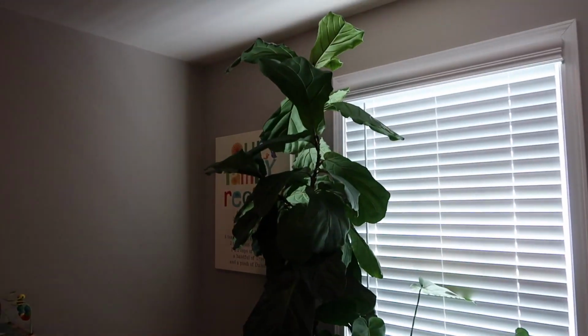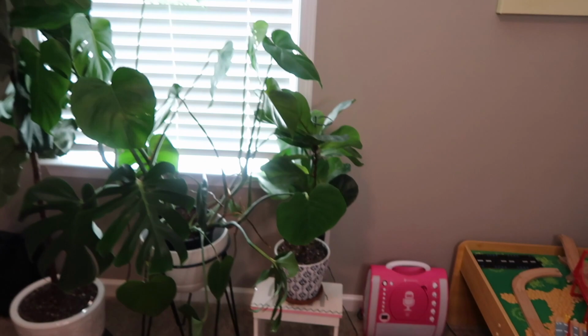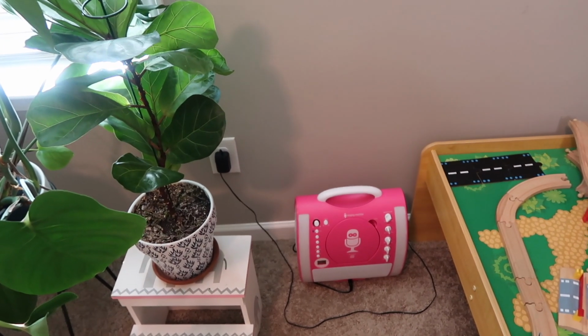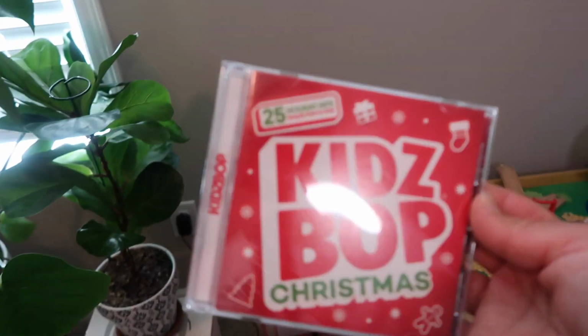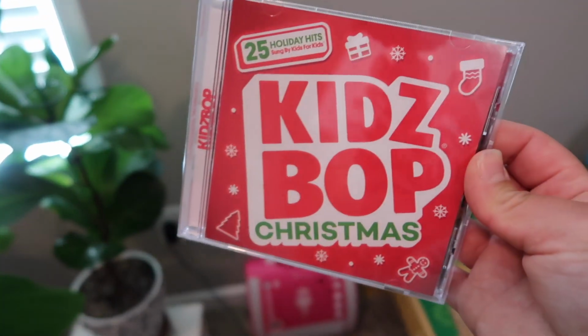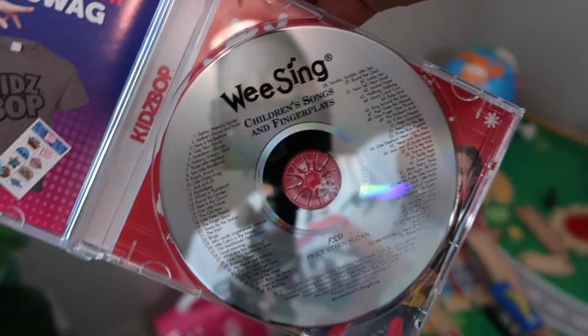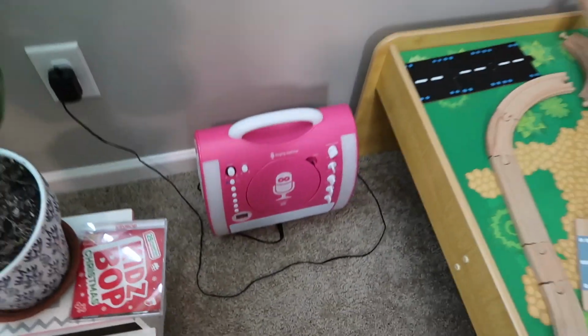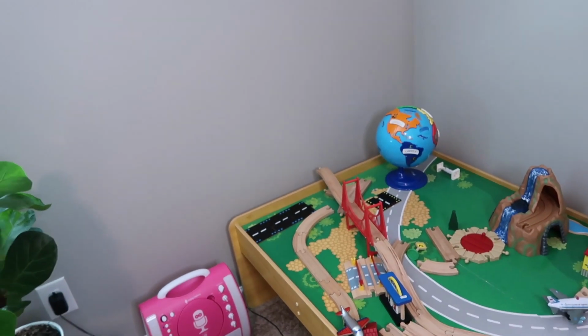So I like to have plants in their playroom as well. And then we also have a karaoke machine. So they have their karaoke machine and they will sing on their own, or they also listen to some music while they're in here. This was a Christmas one. We do have a regular kids box, and we also have the We Sing. So the We Sing has 73 tracks on it, and the girls really enjoy having that in here. So they also have music while they're in here as well.